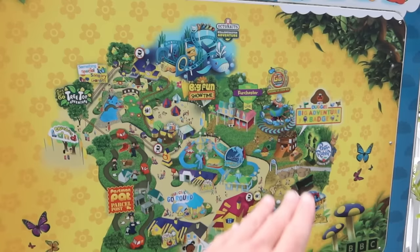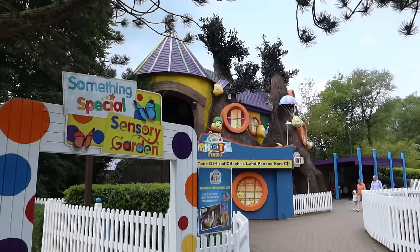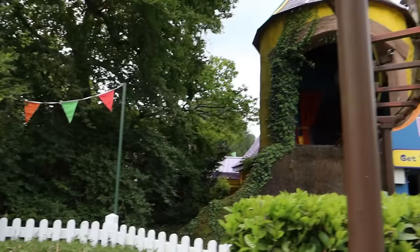But we're going to have a walk around, show you some of the rides, and we'll actually be able to take you on a few of the attractions here in CBeebies Land as well. So we're going to actually start off with a walk through the Something Special Sensory Garden. There's Justin Fletcher over there too. Let's make our way down into this nice little interactive walkthrough experience.